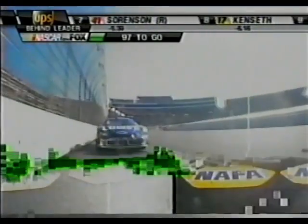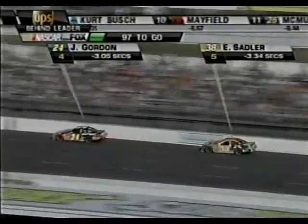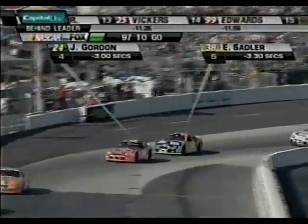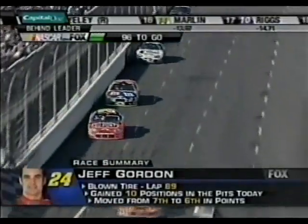Very interesting, but not very funny. Elliott Sadler's coming, Larry. We were talking about this battle right before we went to break. Remember, it wasn't that long ago, Jeff Gordon in the 24 was battling his teammate Kyle Busch in the 5 for 3rd, but he's about to give up 4th to Elliott Sadler in the 38 car.